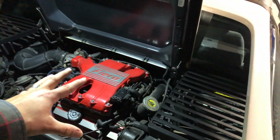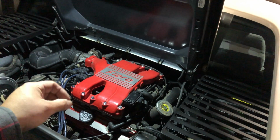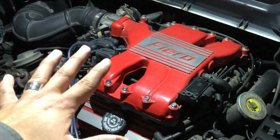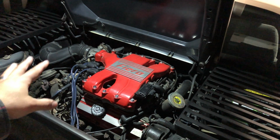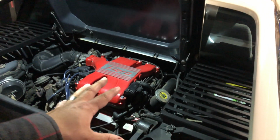It's got the nice intake manifold, Fiero on there. That's really, really cool. But it's still just a 2.8 liter V6 with 160 to 170 horsepower. When new, this probably has about 120 at this point. That's okay, and because it's got the 5-speed, that's fine, and it kind of handles it. But this car is 2,700 pounds.